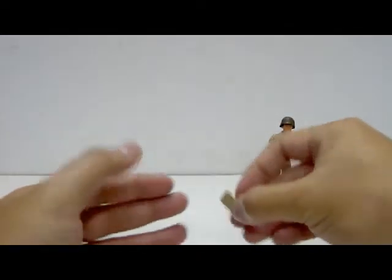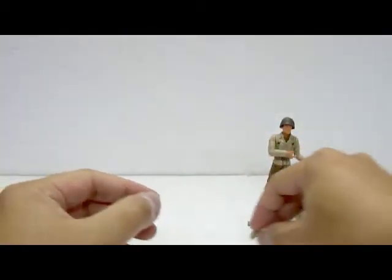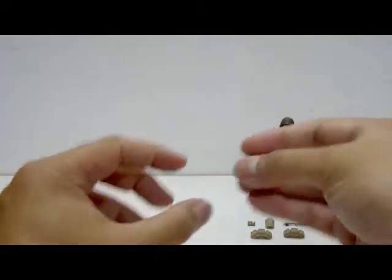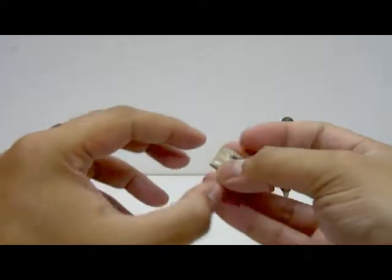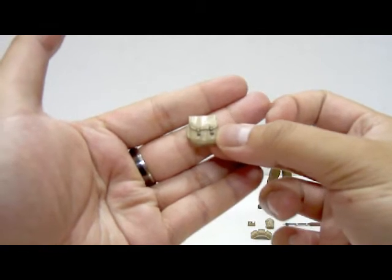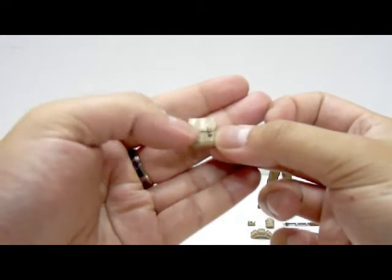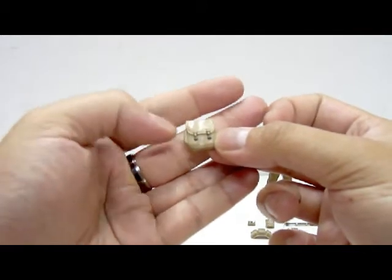That goes with the other pouch itself, as you can see, same material. And finally we have his smaller backpack, which is also made of the same plastic material, beige colored plastic material, and the straps there, the buckle of the straps there, are painted in a little bit of black.